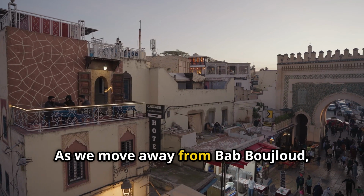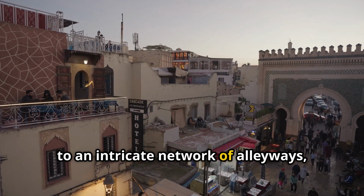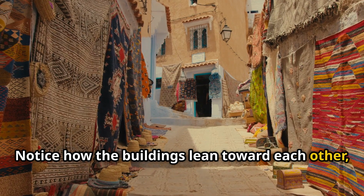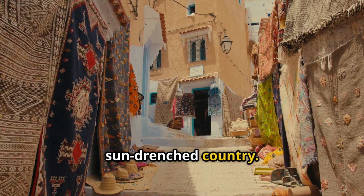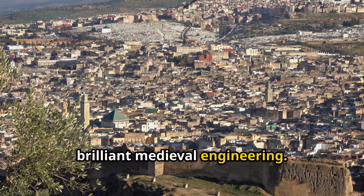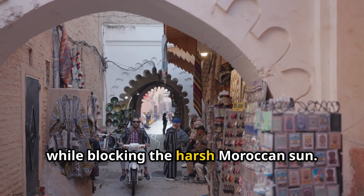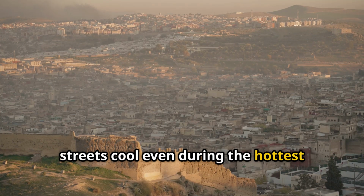As we move away from Bab Boujloud, the main thoroughfare quickly gives way to an intricate network of alleyways, some barely wide enough for two people to pass. Notice how the buildings lean toward each other, sometimes nearly touching overhead, creating natural shade in this sun-drenched country. This isn't poor urban planning, it's brilliant medieval engineering. These narrow passages create natural air conditioning, channeling cool breezes through the city, while blocking the harsh Moroccan sun. The high walls on either side keep the streets cool even during the hottest summer days.